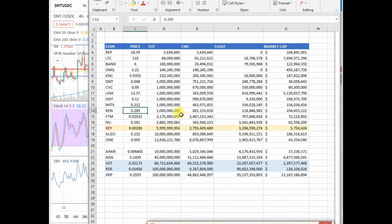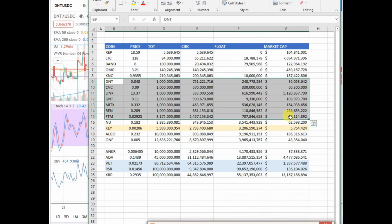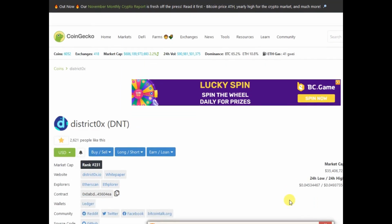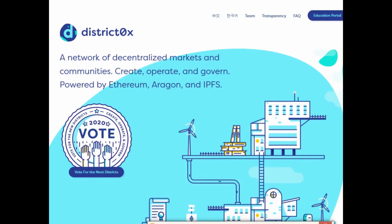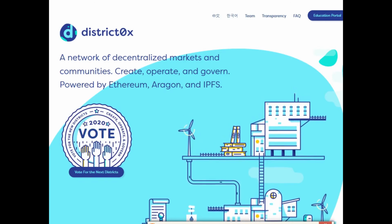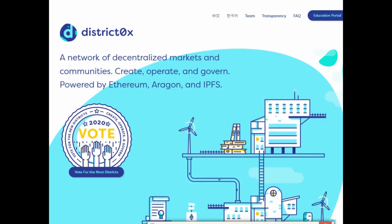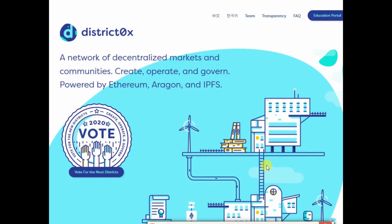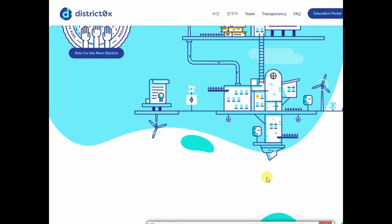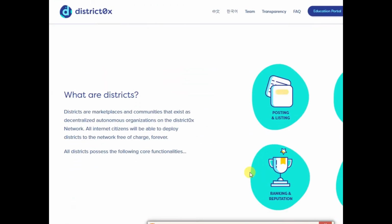So I could go on and on, but we see that the token metrics, the tokenomics of DNT comparatively looks really, really good. Now, let's jump on over to the website. If you want to see what DNT looks like and what they're all about, read it yourself. DNT, district0x, a network of decentralized markets and communities, create, operate, and govern. Powered by Ethereum, Aragon, and IPFS. We've got some pretty awesome partnerships going on there, and what they are into is really, really cool.